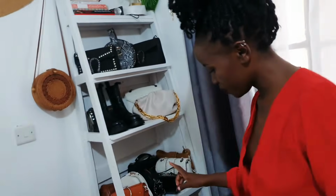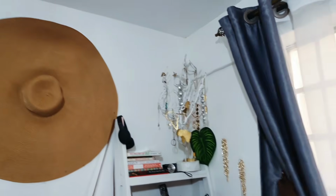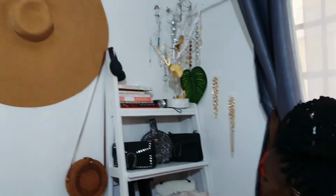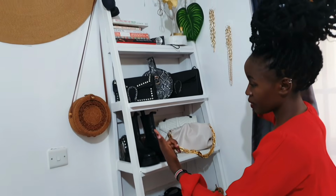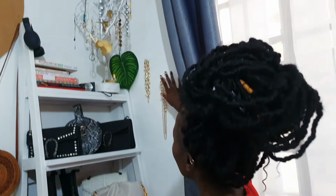I think the space limits me on where to put my stuff, but it used to be in the living room. This is my other favorite space in this house. As you can see, I have this radar over here. I love it. The same fundi made this one for me. I have my earrings.